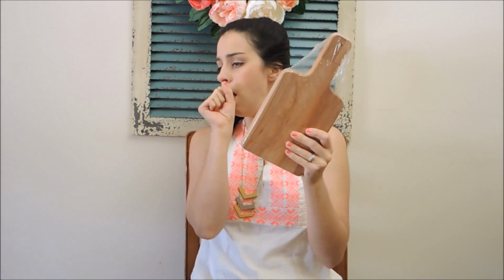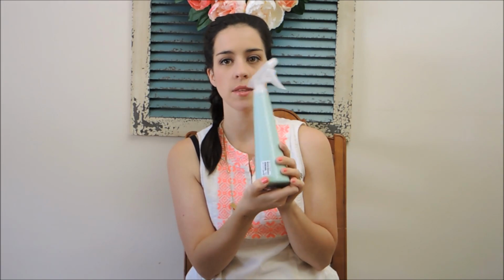And then I love having a small cutting board on hand, just on the counter for when I chop up fruit or something for the kids. So I went ahead and got this one. I don't remember how much this was, but I know it was really inexpensive. And then for both of the kids' hair, I find myself always needing to wet their hair when I style it. So I went ahead and picked up this water bottle, and I love that it was mint color because that's my favorite color.